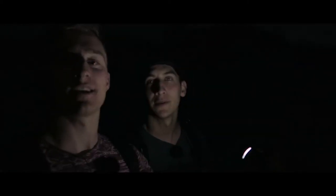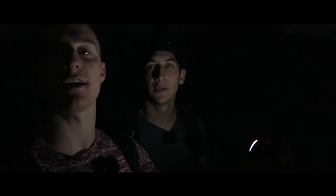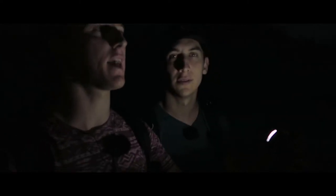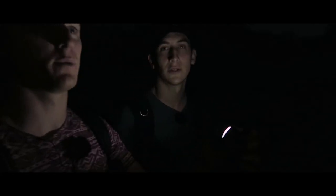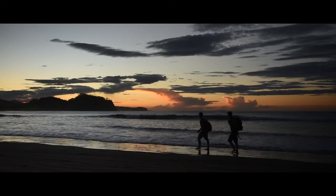Okay, we're in Costa Rica at the moment. We're staying near Nosara on the west coast. The place we're staying suggested that we walk down to this nearby beach, so we're heading down here for sunrise this morning. We've got no idea what it's like, hence we've arrived in the dark to give ourselves plenty of time to have a look around.